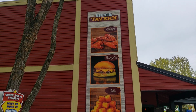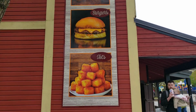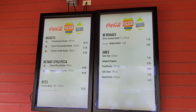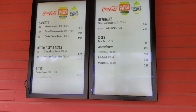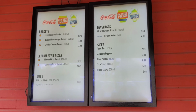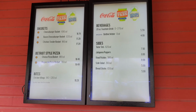Here's a look at the side of the building. The Whitewater Tavern features wings, burgers, and tots. Here's a more detailed look at their menu. The cheeseburger basket, bacon cheeseburger basket, and chicken tender basket, as well as a couple of different types of pizzas, some chicken wings, and you can get some sides of tater tots, jalapeno poppers, fried pickles, side salad, and breadsticks.